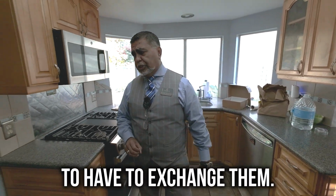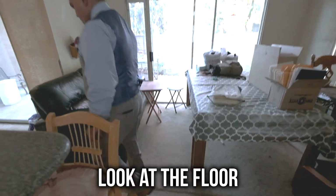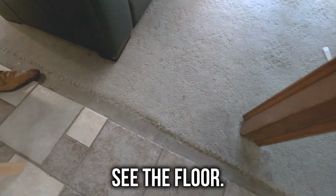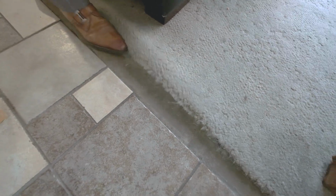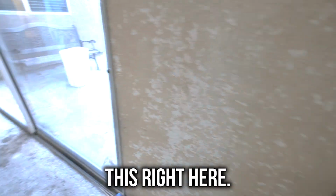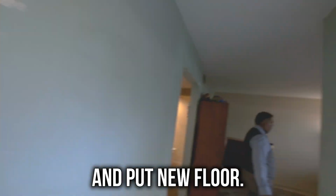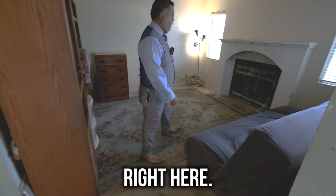So we're gonna have to exchange them, okay? Now, when you look over here, look at the floor. If you look at the floor, see that floor? There's actually no floor, right? So the floor needs to be completely redone. The whole floor. Again, looking at all this right here. So we're gonna have to get rid of all of the carpet and put new floor. Get all of this done right here.